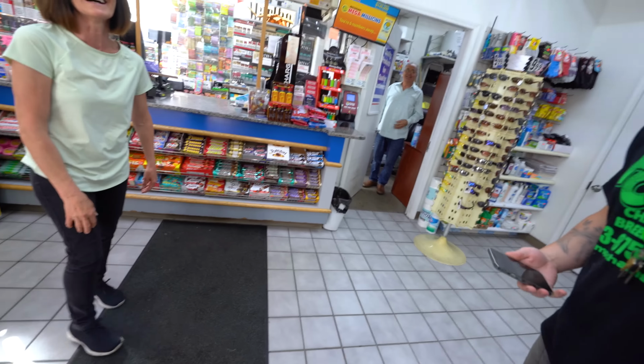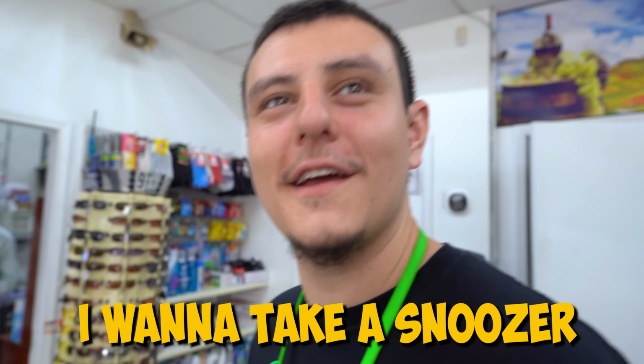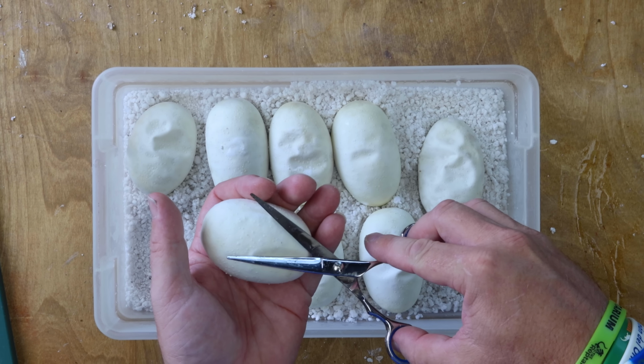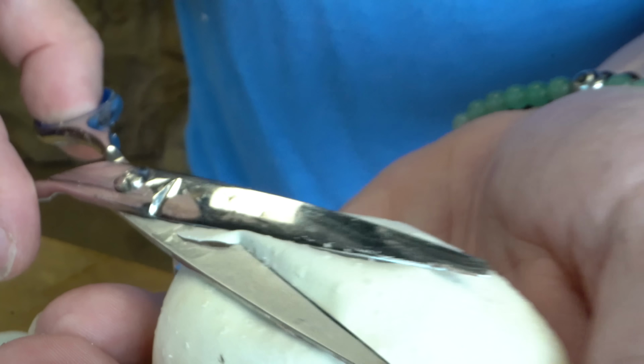I love it. Can we do that? Take a snoozer. Want to take again? A snoozer? And it is time, guys. I hope there's going to be a bunch of silver babies in here. That's what the hopes are for sure. Egg number one. Let's see what we got.